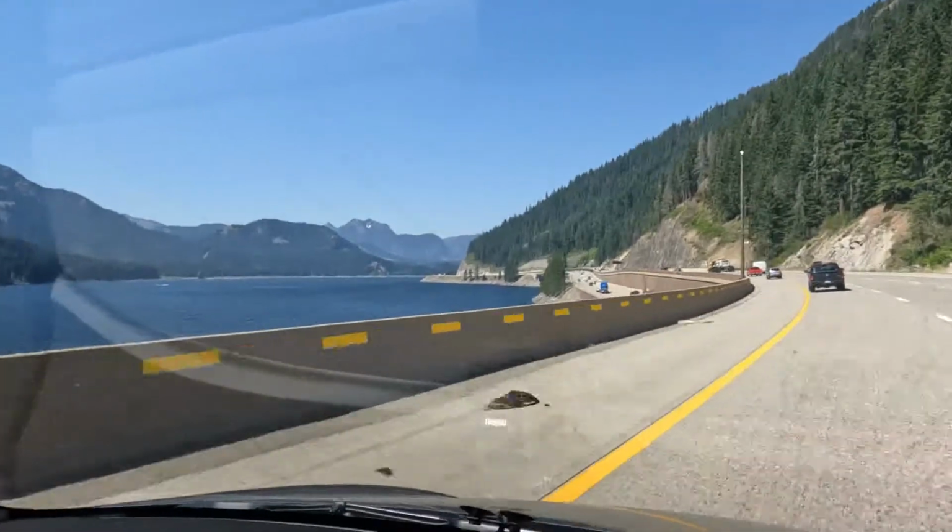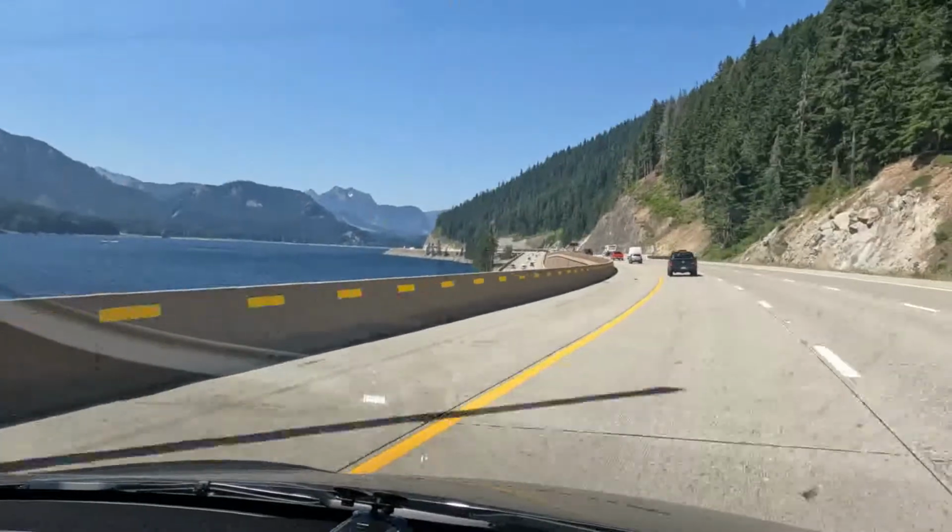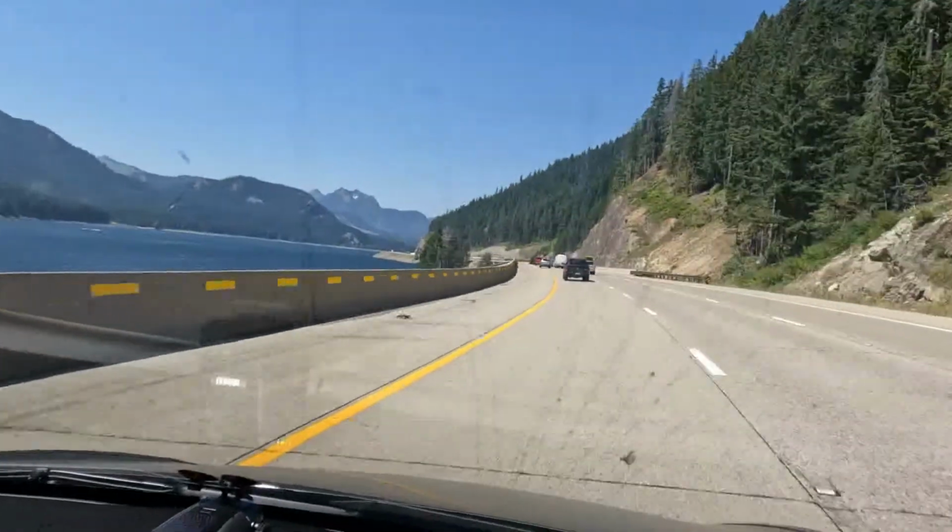What's that? Yeah, we passed through a little while ago. We're on the other side of the pass now.